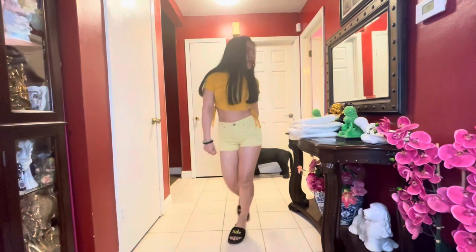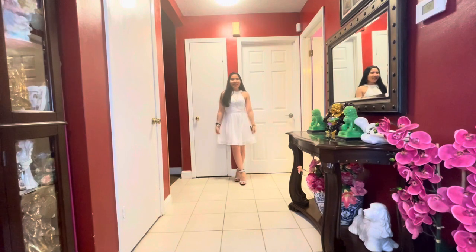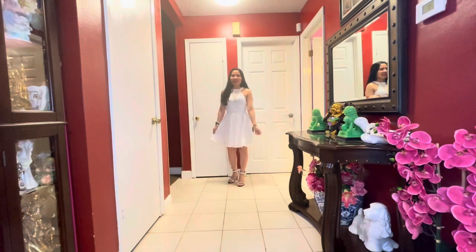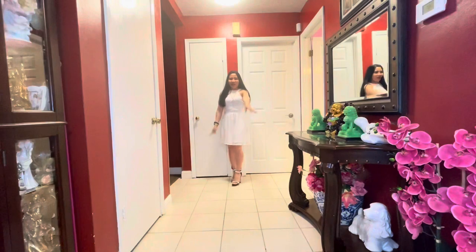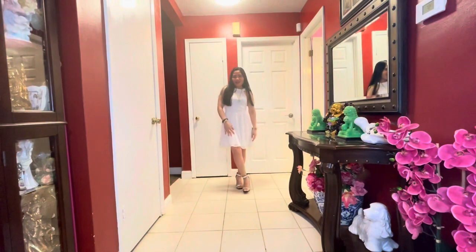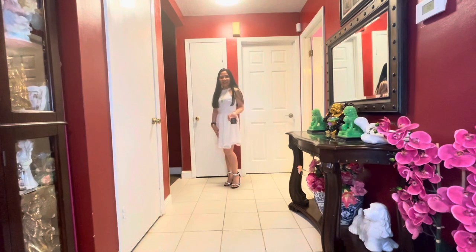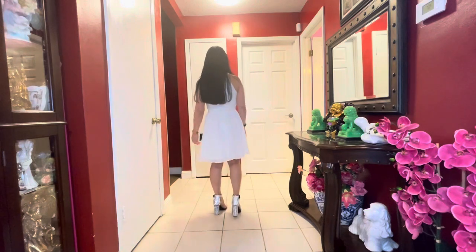I'm excited, mga kalabots. Hello, mga kalabots. Here I am. This is the first order. So this is the dress. So ito yung dress na in-order ko. This is the first one. So tingnan natin. Mag-model ako sa LULUS. LULUS Retail Clothing Store.